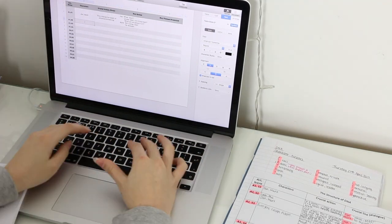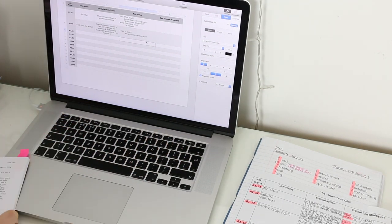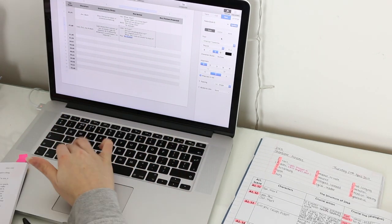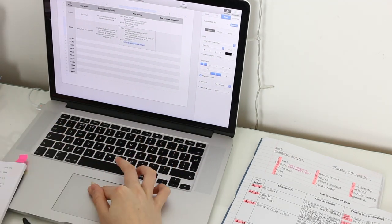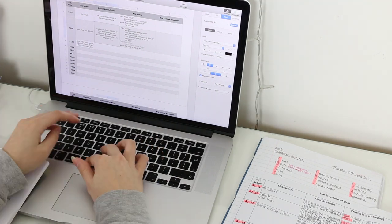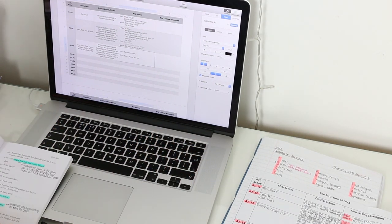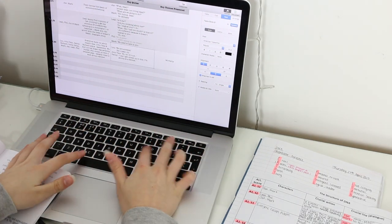So I study DNA by Dennis Kelly for both English and drama, but today I was doing work for English. Basically, I was reading through my annotated version of the book and then transferring key quotes, key themes, anything that I think is quite relevant and that I could include in an essay point I put into this document.